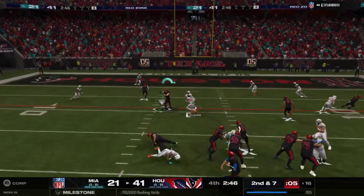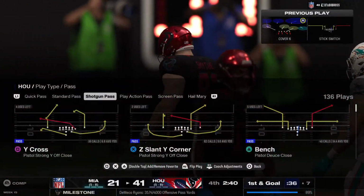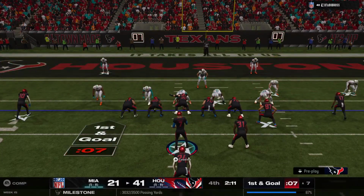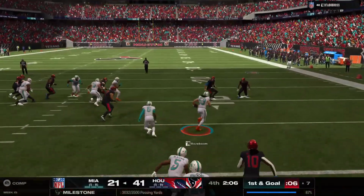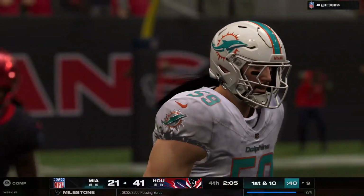From the shotgun, it's Cousins. Throwing into traffic there, and that's complete. And the Texans are going to have a 1st and goal as he'll be taken down at the 7-yard line. Cousins. Oh, he tried to fit it in on the slant, and it's intercepted. And the Dolphins are going to have it here at their own 9-yard line.